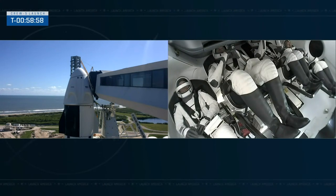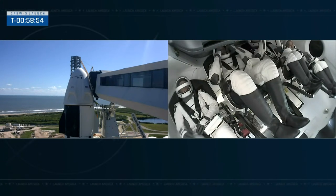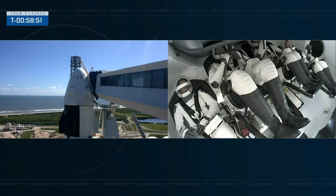Now, it's been a great countdown so far. Weather, as Kate has been updating us, is still good for T0, so the excitement just continues to pick up here as we get closer to that T0.